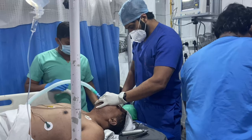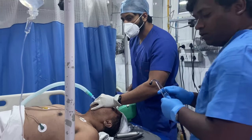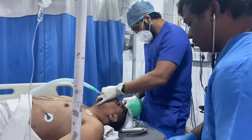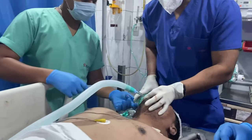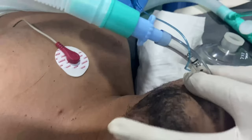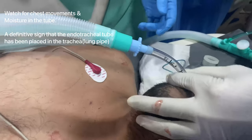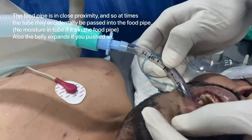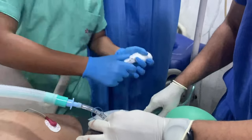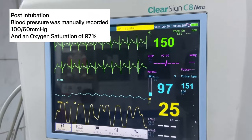The pipe that you see is called a Bain's circuit, which pushes in pressurized oxygen, and that can be confirmed in two ways. One is with the stethoscope, of course, and the other is visually, by seeing the moisture in the tube that you can see here. If the tube is in the stomach for some reason, if it goes into the food pipe, which it can, you will not see the moisture in the tube, and that is another definitive sign.